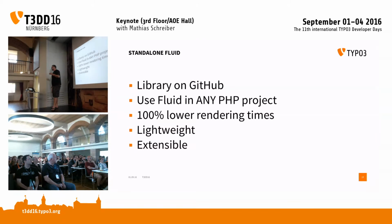and the other cool thing about Fluid, and I think this is the greatest benefit, is that you can actually test it on syntax errors and stuff before rolling it into production. So having your Fluid templates being checked for syntax and validity prior to rolling them out is one of the main benefits, and basically TYPO3 Fluid is the only thing that offers that on the market.